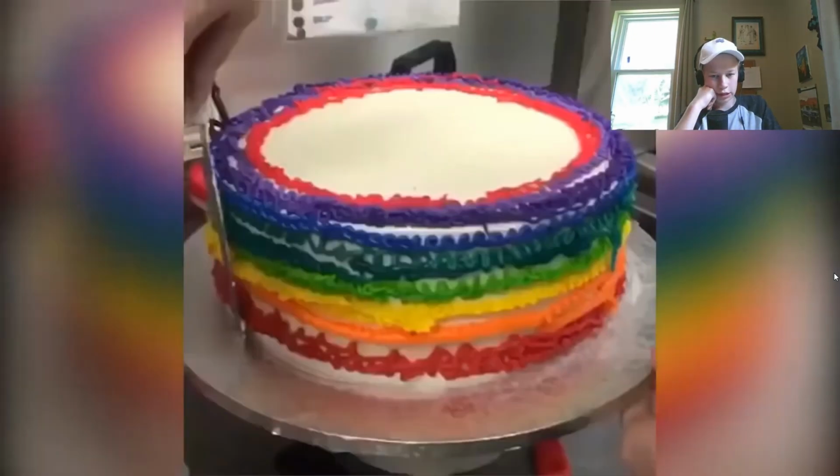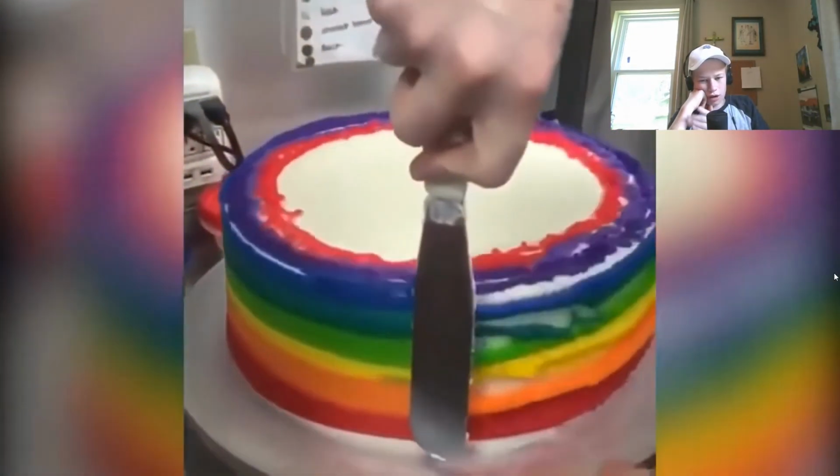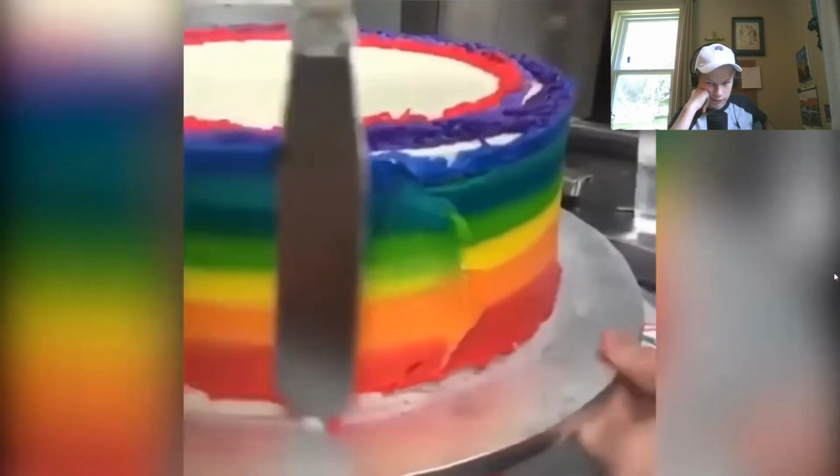Ooh, a rainbow cake. That's cool. Oh, the way he just smooths it out. Oh, yeah. It's cool. It's satisfying.